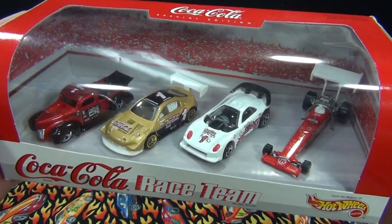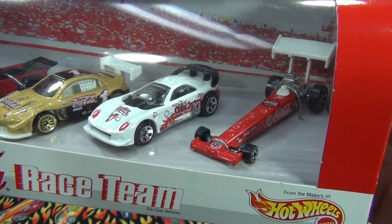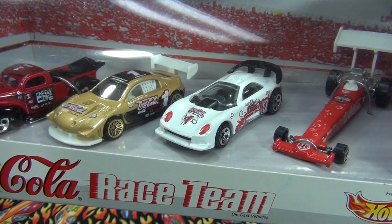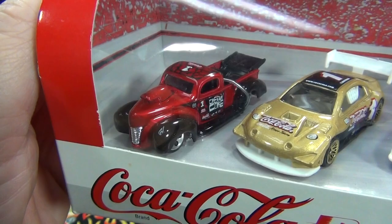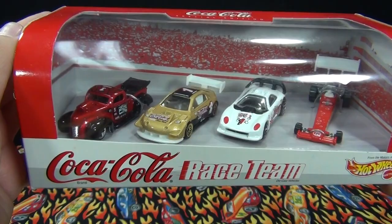Plastic tires. I'm not a big fan of the dragster. It's all right. The Callaway, you know, it wasn't exactly a big seller for '98. The Celica kind of wasn't that big a seller. The 44 truck, that one's got sweet color on it. Let me tell you, collectors liked it when it came out. But that means if I buy this set, really I'm paying $20 to get that one car.